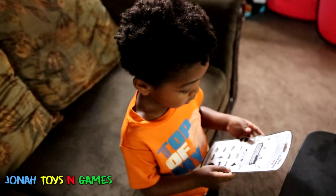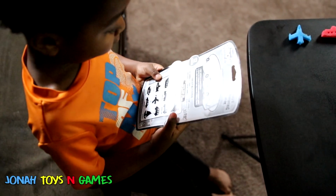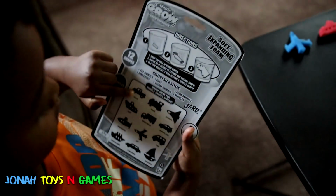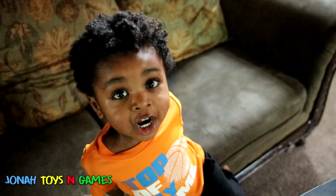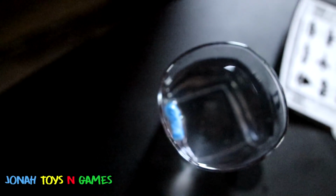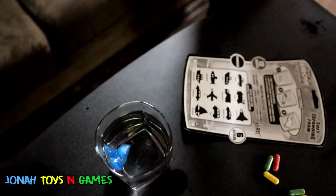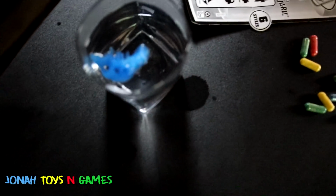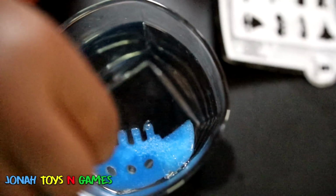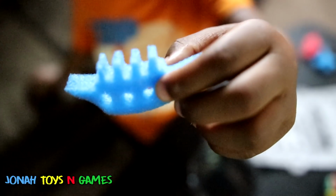All right, Jonah, so what vehicle do you think the blue one will turn into? Let me check. A pickup truck? Yes. A pickup truck. My guess is pickup truck. What's your guess? What is that, Jonah? It's a boat.